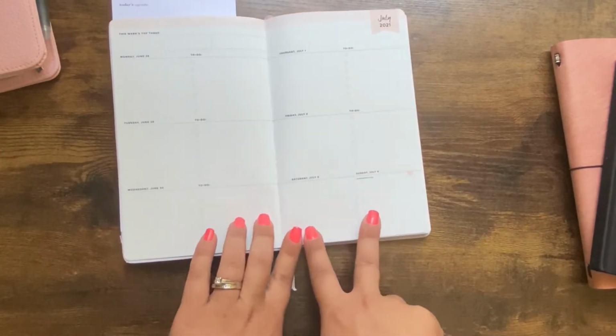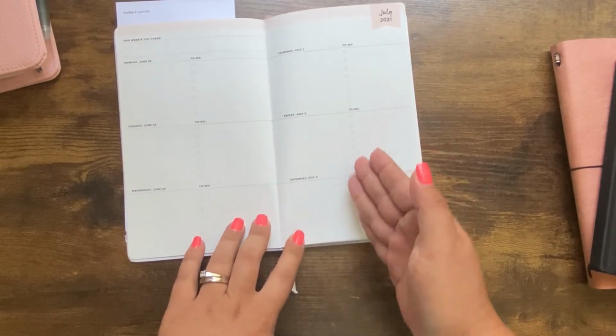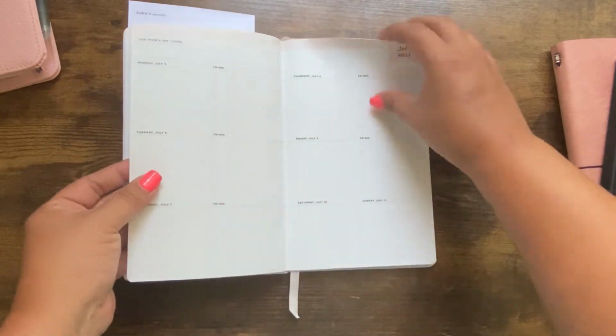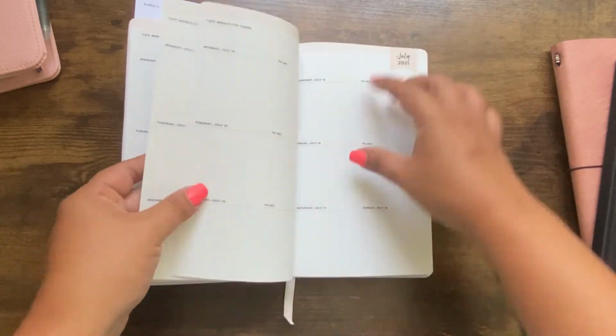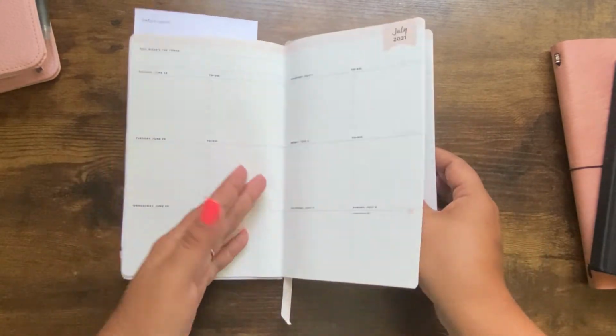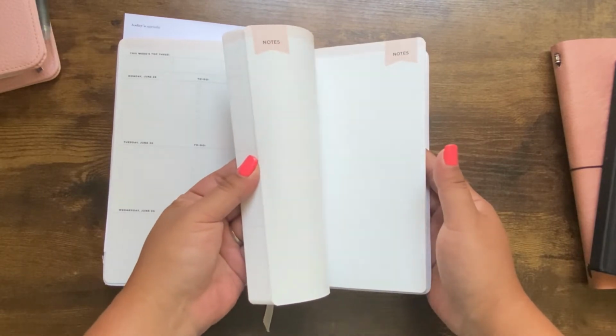It is important to note here that Saturday and Sunday are split. The columns are split, which is fine with me because I don't use this planner for Saturday and Sunday. The paper is fairly thin, but again, for 12 bucks, you can't beat it. And then in the back, it does come with several notes pages.